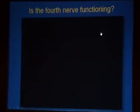Okay, so the first step you would like to know in a third nerve palsy is: is the pupil involved? The second question you ask yourself, if you see a patient, is: is the fourth nerve functioning? Any idea as to how you check for the function of the fourth nerve in a patient who has a third nerve palsy? Yes? You look for intorsion? Yes? You ask the patient to close the eyes? Yeah. What do you do?